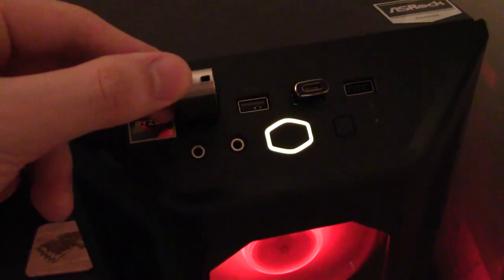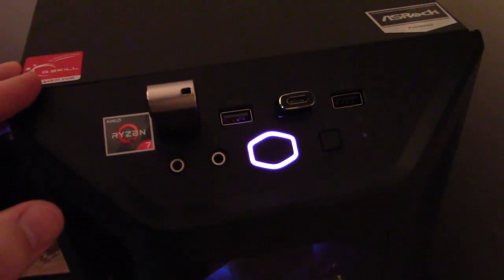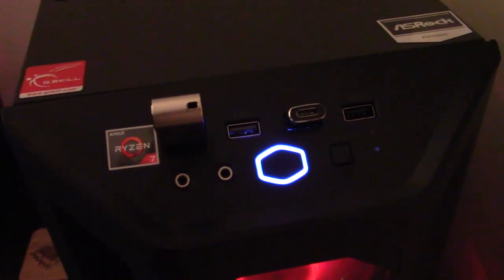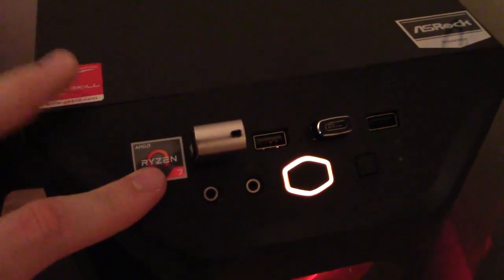My Windows 10 installation media was goofed up. I used Rufus to make it, so it didn't enable UEFI boot, so I went ahead and used the Windows 10 media creation tool to re-download Windows 10 all over again, which only took a few minutes, and plop it on that USB. I put on the stickers from the CPU, RAM, and motherboard.